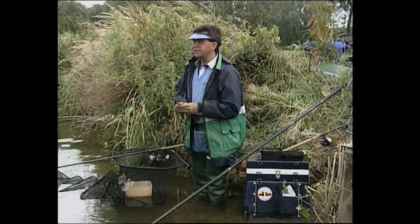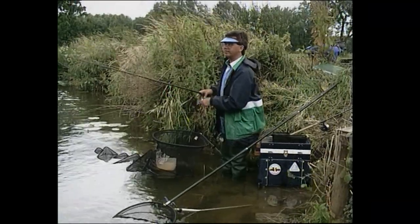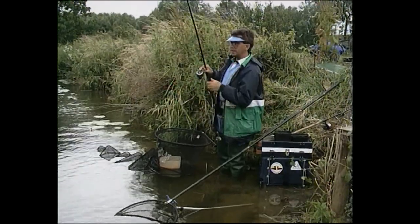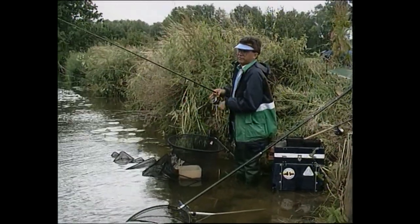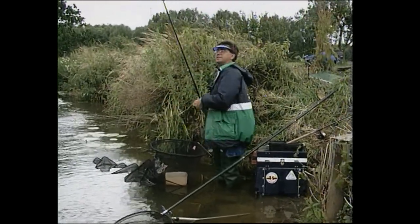Just after these first few casts, I think it's pretty apparent that we're going to end up with a good weight today. The secret of dace fishing is to spend plenty of time in the water. There's another one. I've gone through a little bit the way we feed. That came off. I mean, this can happen. These fish are flashing and twisting and turning about in the water all the time.